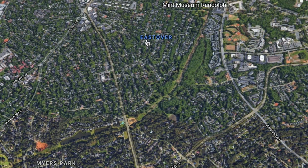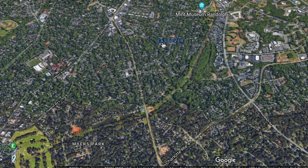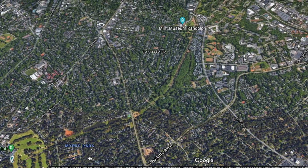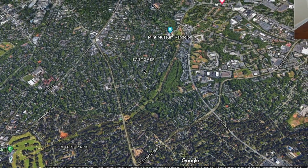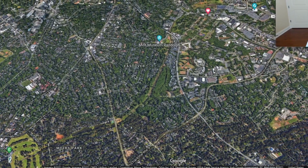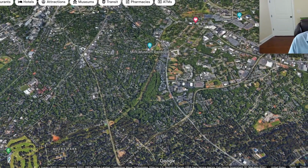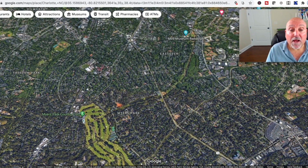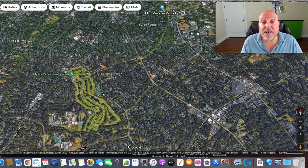Homes here also are going to be $1 million, $2 million, $3 million. I particularly like Eastover a little bit better than Myers Park, only because I think Eastover has more grandeur and larger lots. So these are two very much the most pricey areas in all of the Charlotte area, Eastover and Myers Park. So associated right next to Myers Park is the Myers Park Country Club. So you have to try and get into the Myers Park Country Club if you want to play golf over here. Remember, there was golf over here in the Plaza Midwood area.